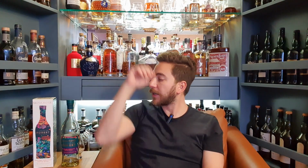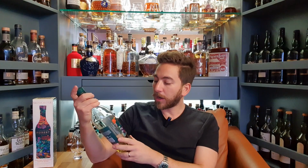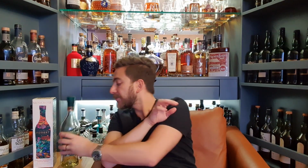I like it. I didn't in the beginning. I really didn't. I didn't enjoy it, but I like this one. This is going to finish soon. Will I replace it? It's still on sale. I just might. It is an intriguing whiskey, guys.